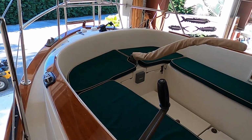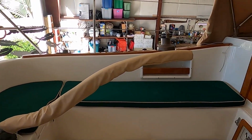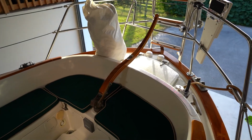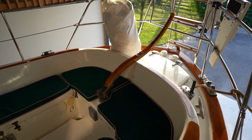Things I don't like about it is the cockpit is really small. And despite the aesthetic and the beauty of a canoe stern, I don't find them to be very functional. It does translate into a lot of lost space in the cockpit in an already small boat. The thing about the Pacific Seacraft 37 is that it's a really small 37. Your first time going aboard it, you're usually surprised that it's a 37.